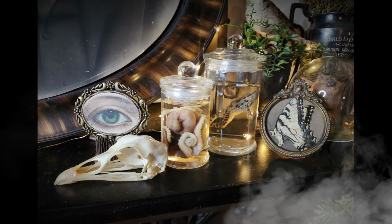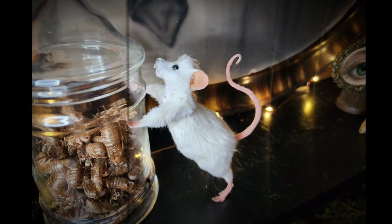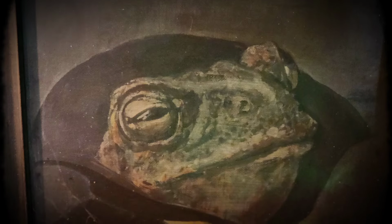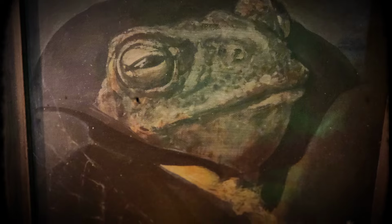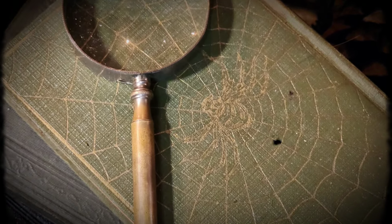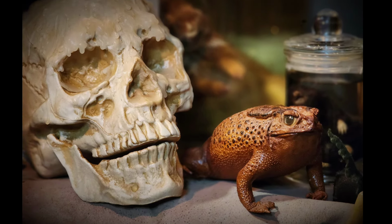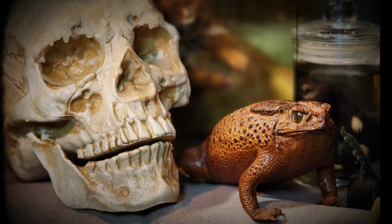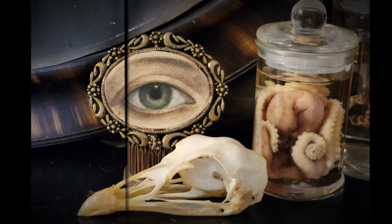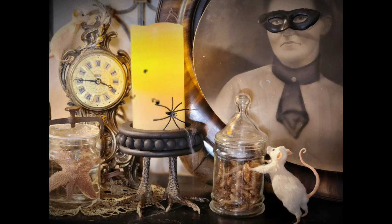Anyways, I hope this gives you some type of inspiration for this Halloween season. And when I decorate for Halloween, I tend to decorate more on the haunted house realistic side versus decorating with the store-bought items. So I hope you enjoy this.